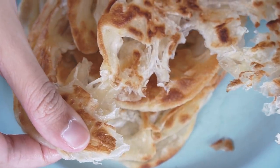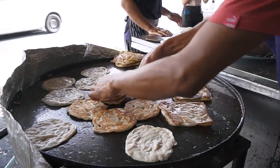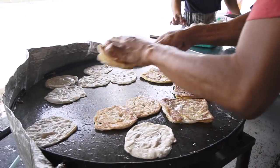Nice little crispy bits everywhere. It's a bit crispy on the outside, and inside is chewy. It's like an Asian version of a croissant. Oh my gosh, spot on. Yeah, you can even see them making the roti canai. It's so appetizing when they make it.